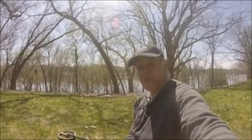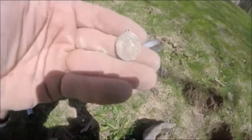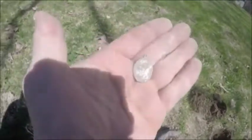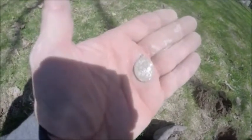Here's my first decent find. It's about 5 inches down in the hole. And got ourselves some kind of a medallion. It's got some words on it. I can't read what it says in the front. And then on the back, it's got some Roman numerals. So I'll get that cleaned up and I'll show you guys later.